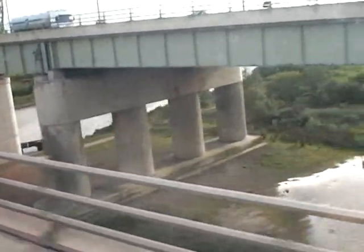Can't see very much of it, can you? That was it.